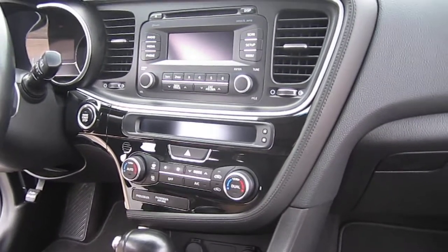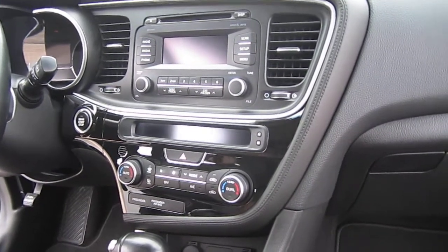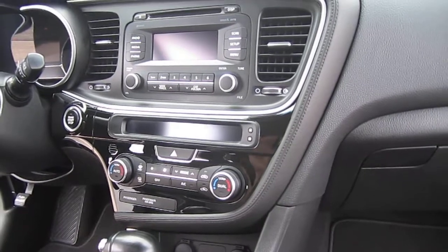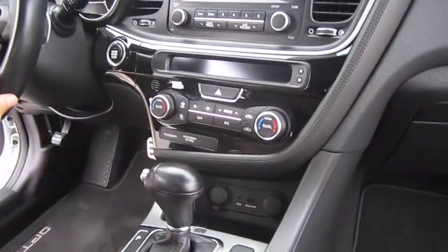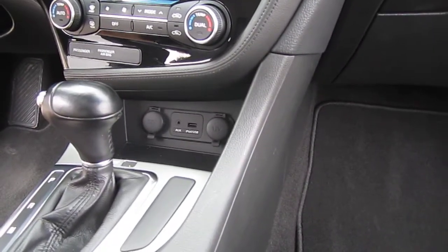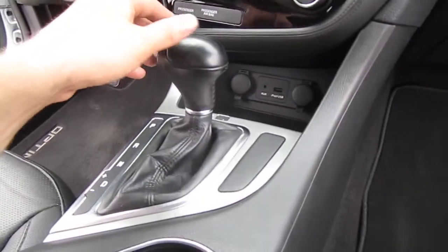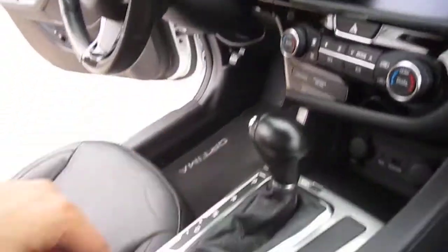Push to start, Bluetooth capable, Sirius satellite radio, AM FM stereo, Bluetooth phone and auxiliary music, CD player, leather wrapped interior pieces, leather wrapped steering wheel, shift knob all throughout. Comes with auxiliary USB, iPod connectivity, 2 12-volt chargers. It also has automatic transmission with sport shift and paddle shifters. Comes with dual cup holders, spacious center console armrest storage, factory floor mats.